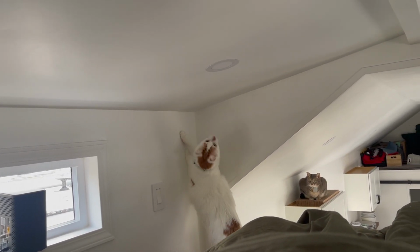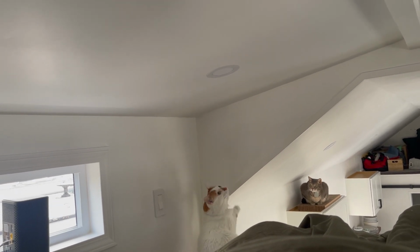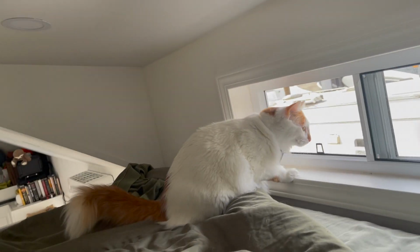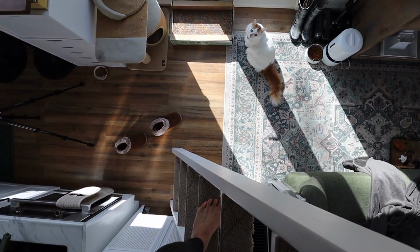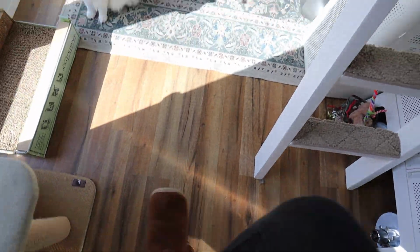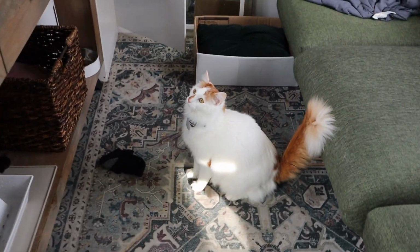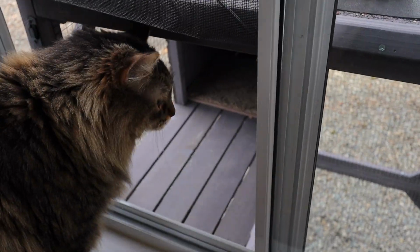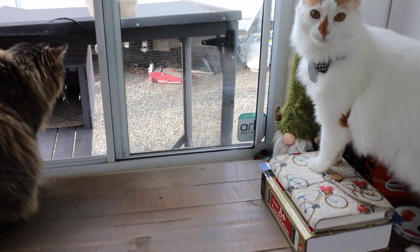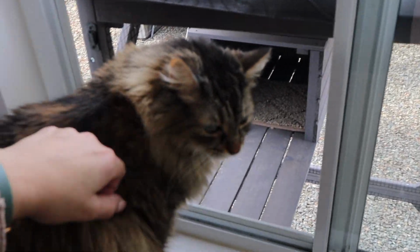Get it! Get the shadows. What is it? It's going after the greebles. It's cold, so if you could, do your thing. Hi, Barney. You're kind of blocking everybody.